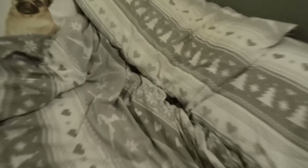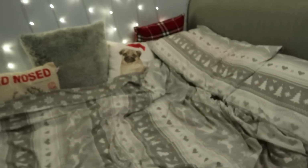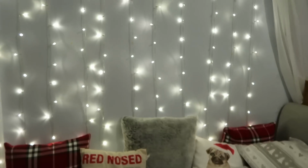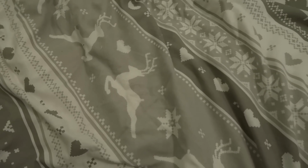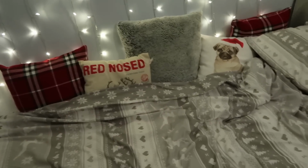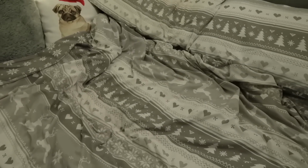Why am I physically incapable of making my bed? I think it's because my bed is next to a wall and I have my cushions there and a bedside table here. I just find it really hard to get my bed sheets looking straight, but how cozy does this look? And this has got little reindeers on it, it's got snowflakes, it's very festive without being too in your face Christmas. I thought I'd save my red one for actual Christmas, but I love this so much.